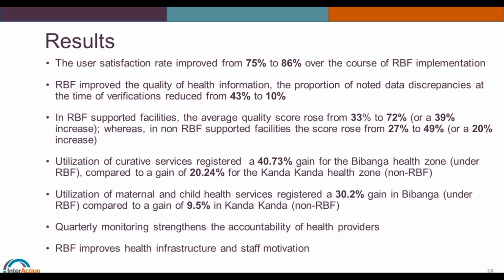I'm sure we've all felt this way when you have a challenging task and you got it done, especially in health, you save someone's life. It's really a motivation. So by improving the working condition, allowing them to provide the services in improved conditions is basically a motivation by itself.